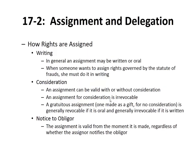How are rights assigned? In general, an assignment may be written or oral. Either one works. If someone, however, wants to assign rights that are governed by the statute of frauds, they have to do that in writing. An assignment is valid with or without consideration. An assignment for consideration is irrevocable.